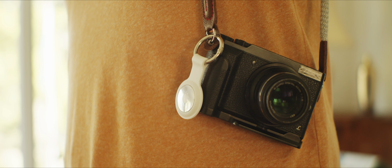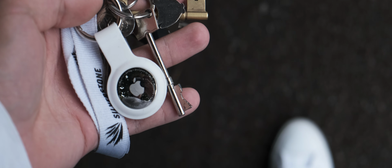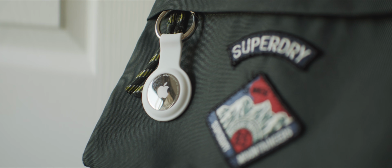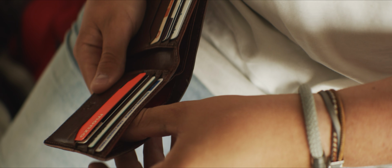That's pretty clever. But also, let's just cut to the chase here. These are Apple's take on a product like Tile, which up until now has been completely alone in this area of personal item tracking. For the £29 price tag per AirTag, it's hard to find fault with anything that they offer, aside from that slightly thicker than ideal design.